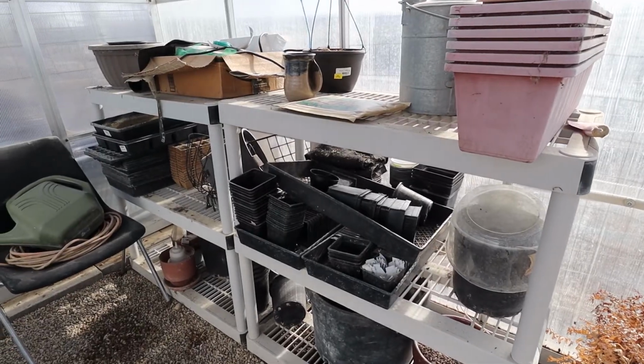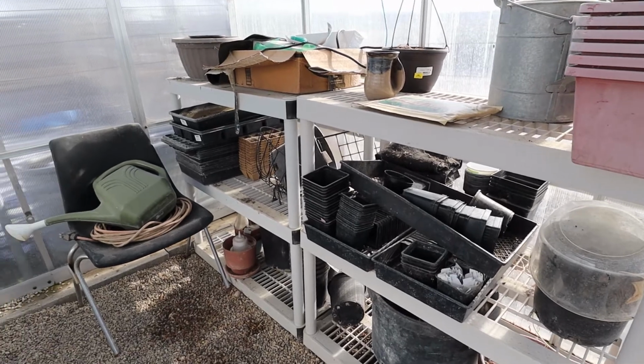This fall ended up being one of the easiest cleanups that I had here in the greenhouse. This gravel helped so much, but I still have a little bit of cleanup left to do because even though I did put some stuff away, I didn't do it well. You know, like I didn't put it where it should have gone. So my shelving unit seems a little bit messy to me, even though in reality it really isn't.